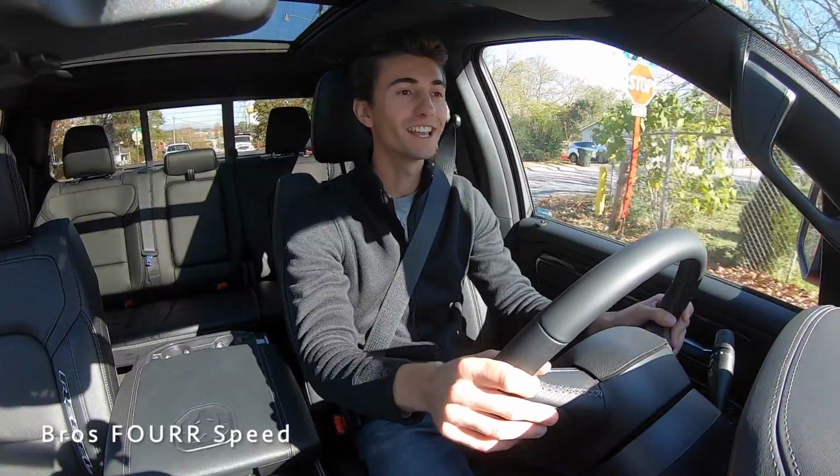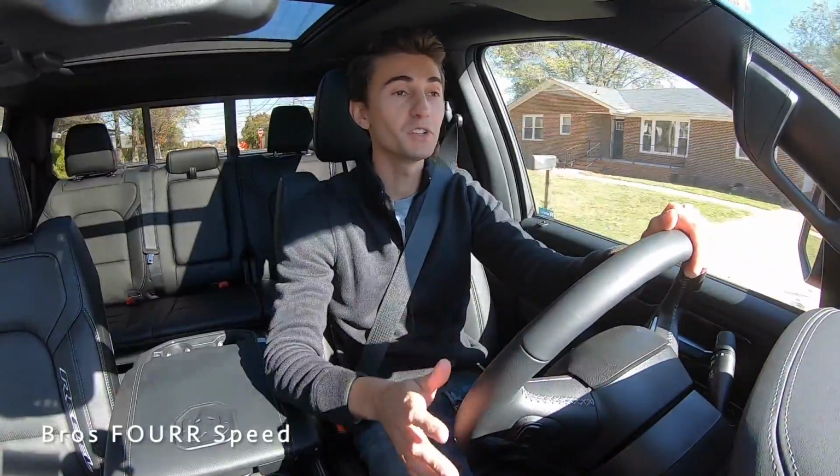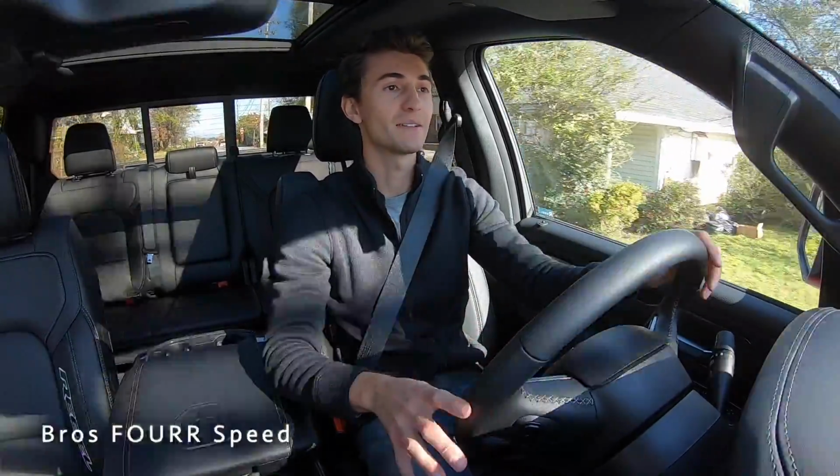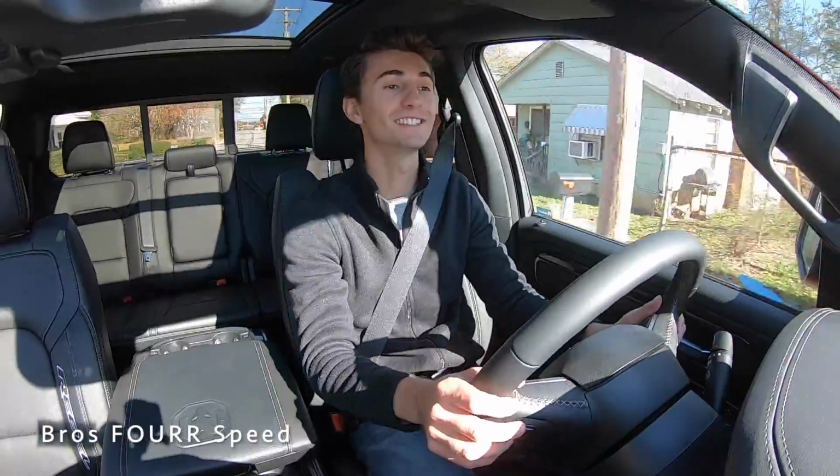Alright guys, so we are now setting off in the 2021 Ram Rebel 1500. I've never driven the new Rams. A lot of people have good things to say about them, and the interior, I can definitely see that. This interior is insane looking.